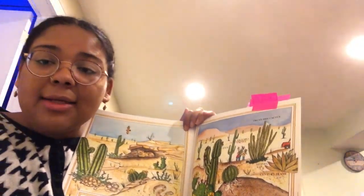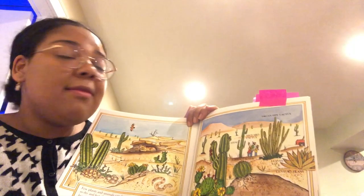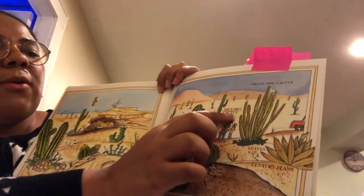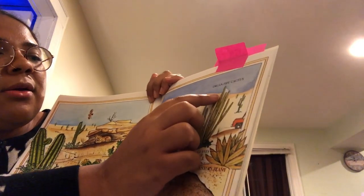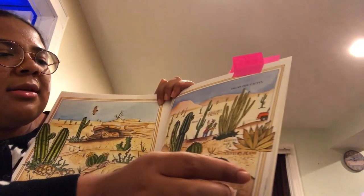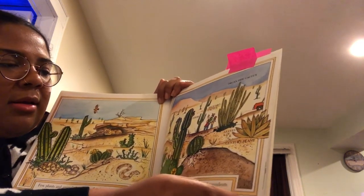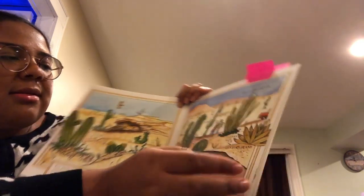So cacti, the cactus, they are considered to be succulents. So you have the saguaro cactus, Oregon pipe cactus, there is a century plant, and a barrel cactus.